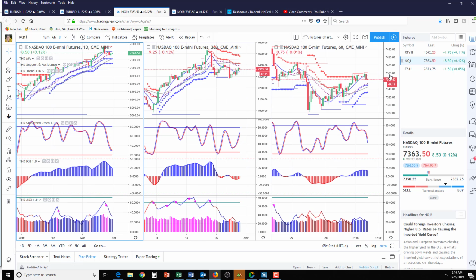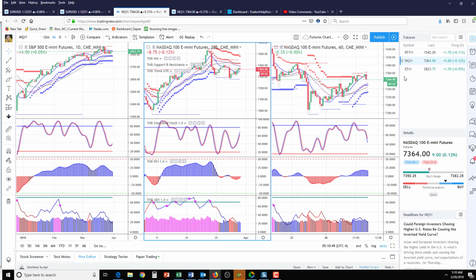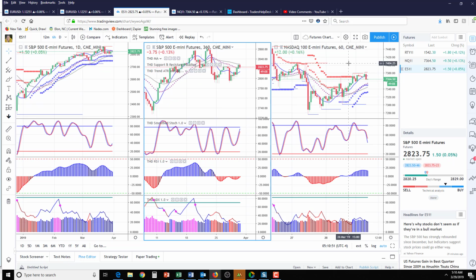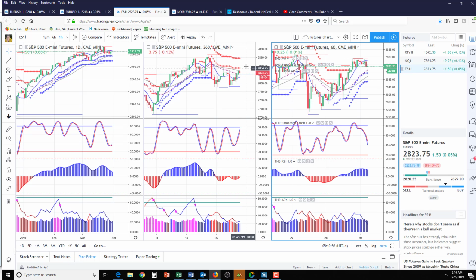If I go and look at the ES, you can see we have the same patterns on the ES as well. Again, you're testing these ATR areas, which are coinciding with the moving averages as well.